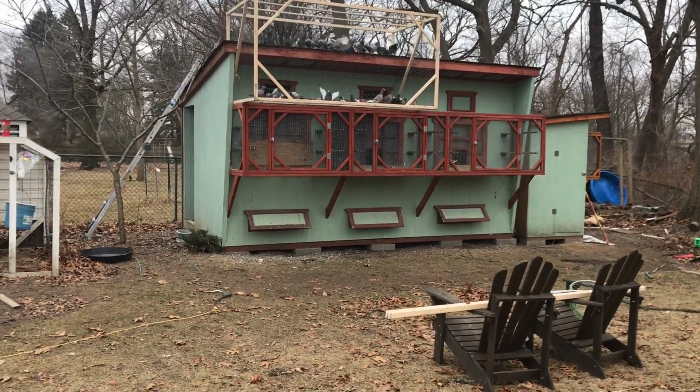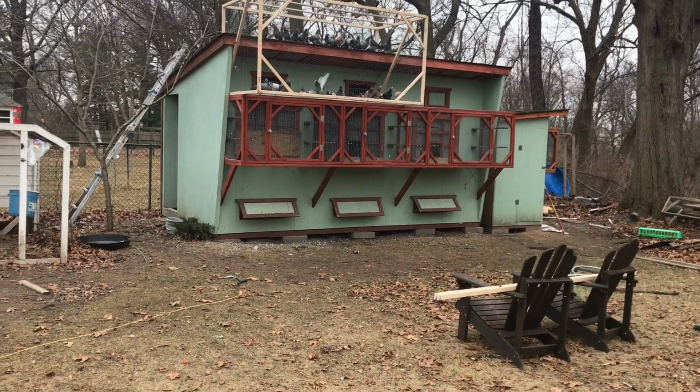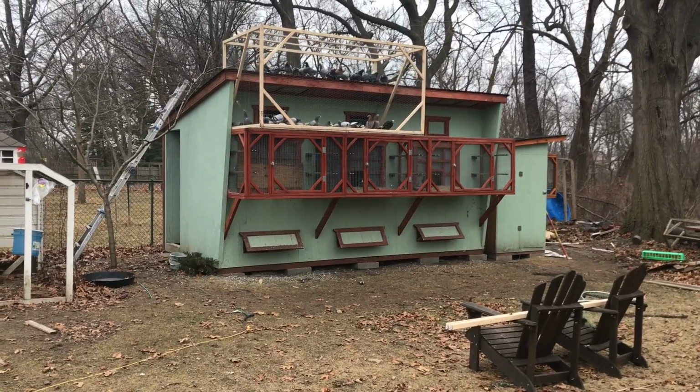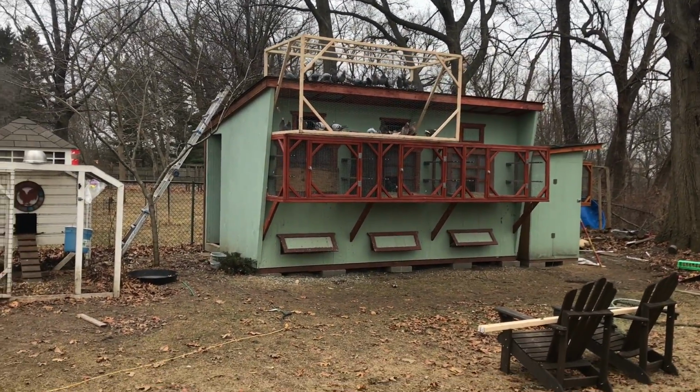If it becomes a positive, if it's a good thing, I may take it down, paint it, or build one that's a little bit nicer, and then go with that for the next couple of years. But like I said, we're just trial and error at this point, see how it works. Obviously the birds are loving it. They can really stretch their wings.